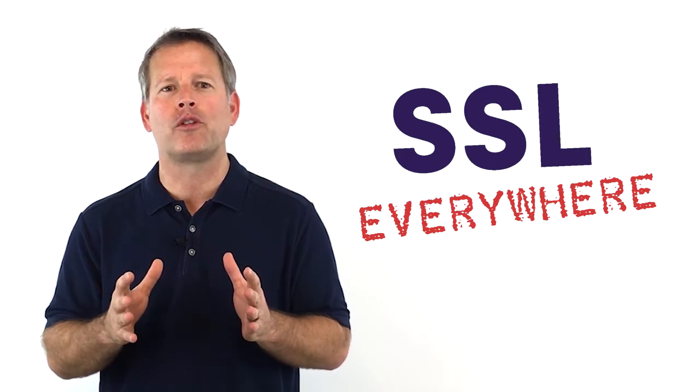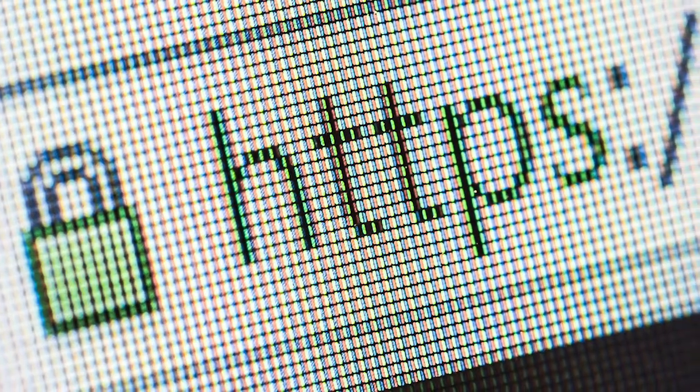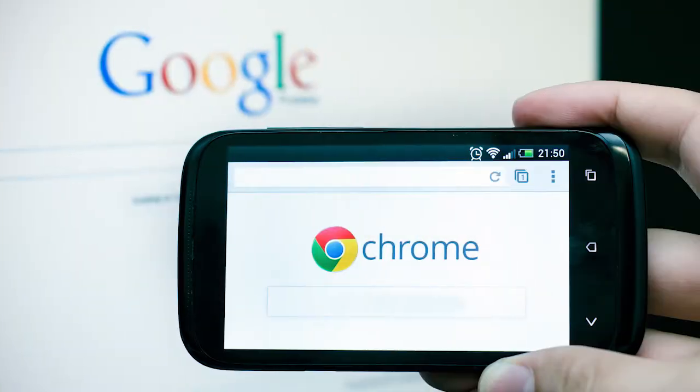When your entire site uses an SSL certificate, often referred to as SSL Everywhere, HTTPS along with a secure or a locked notification appears for all website visitors. Now that we have a little bit of background behind us, let's talk about the changes Google is making.